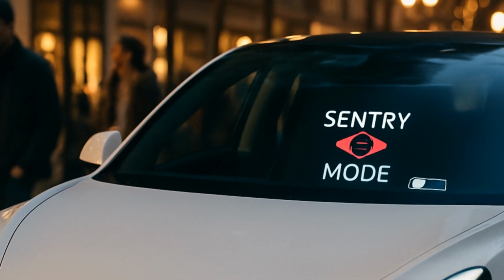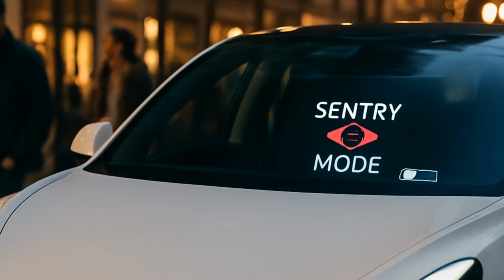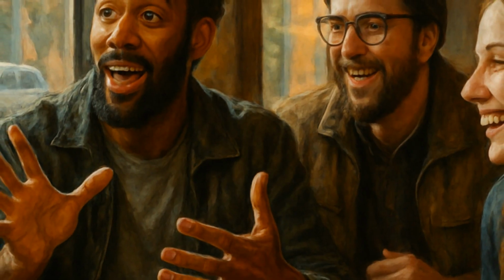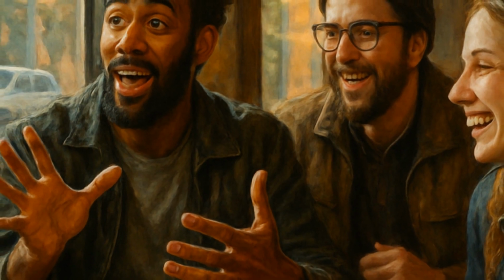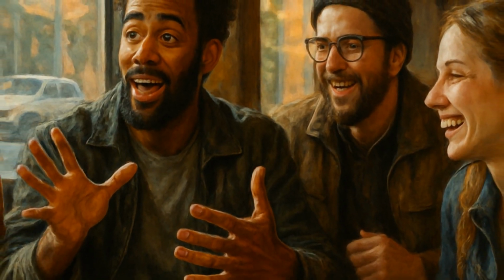A downside is that sometimes Sentry Mode drains your battery a bit faster, especially in places with constant foot traffic. But for most owners, the peace of mind is worth those few extra kilowatts. Or as I tell friends in Portland, it's better than putting a club on your Prius.